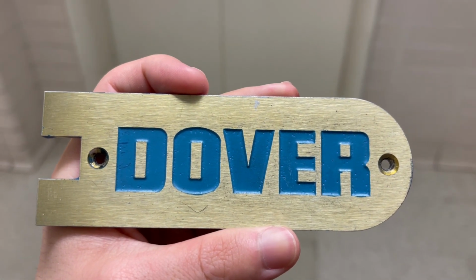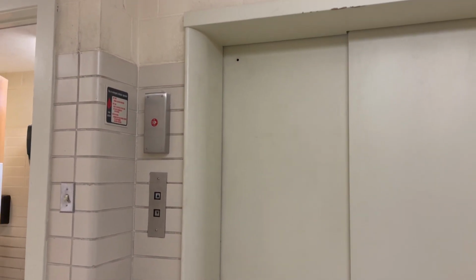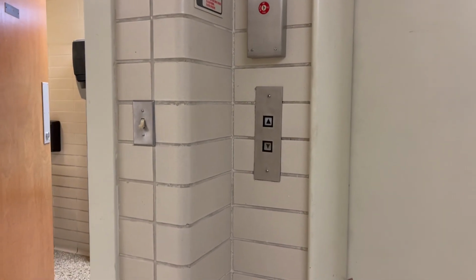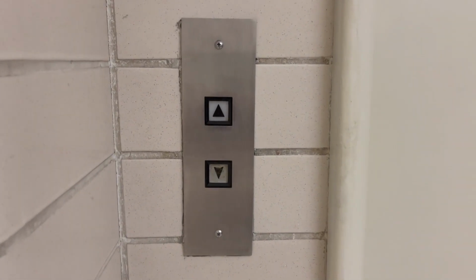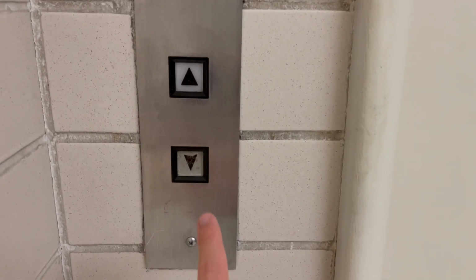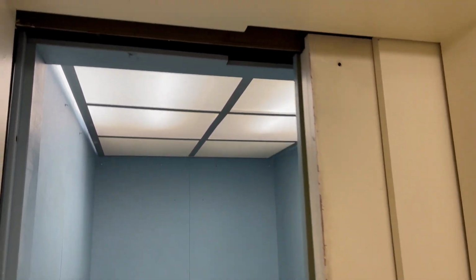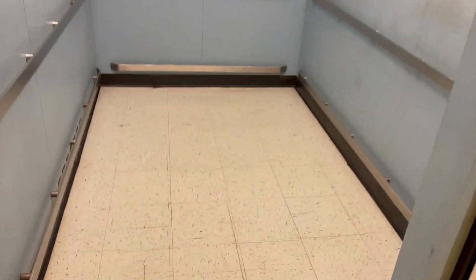Right, here we come to the elevator at the College of Veterinary Science building at Texas A&M University in College Station, Texas. This is a Dover with Epco flush line fixtures from 1968, and this elevator's got an epic motor. And it's already here. Let's give this thing a ride.